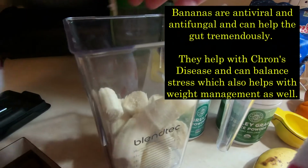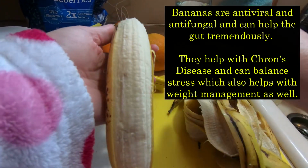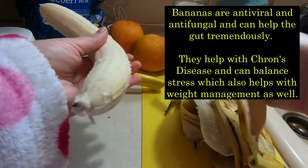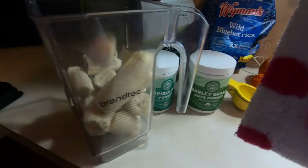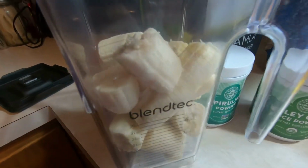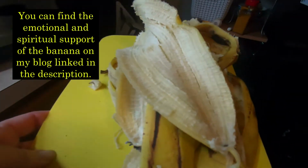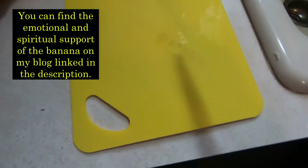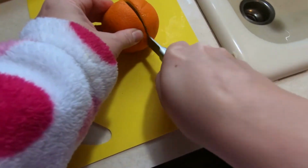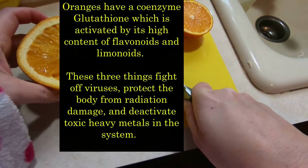The banana also has many amino acids that work with potassium to help produce electrolytes. Bananas are antiviral, antifungal, and help feed beneficial bacteria in the gut while removing unproductive ones. They help with sleep disorders, anxiety, depression, digestive problems like IBS and Crohn's disease, and they also help to balance stress and weight.